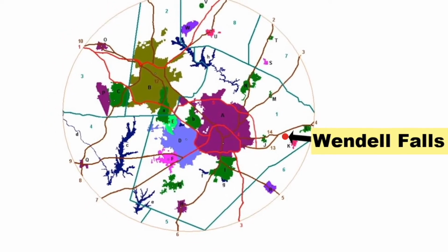Wendell Falls. It's actually part of Wendell, but it's really two areas because Wendell Falls is about 6 miles closer than Wendell. And Wendell's about 600 sales in the last 12 months. About a third of it, or 200, were in Wendell Falls. Wendell Falls is much newer, really nice area. And Wendell Falls is less than 20 minutes to downtown Raleigh and about 26 minutes to the RTP.